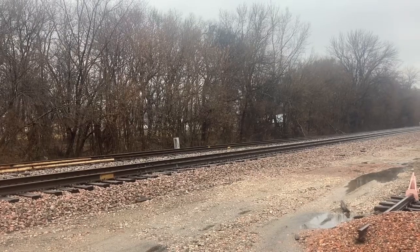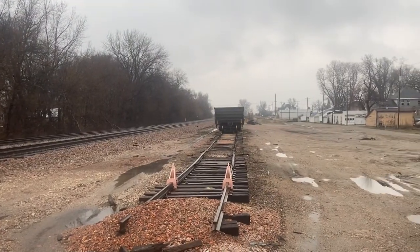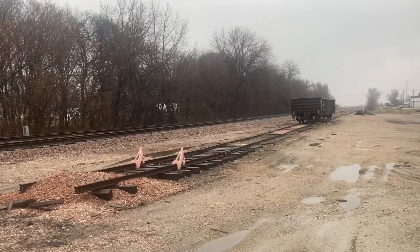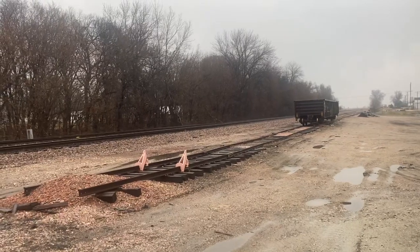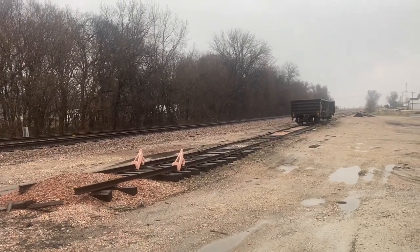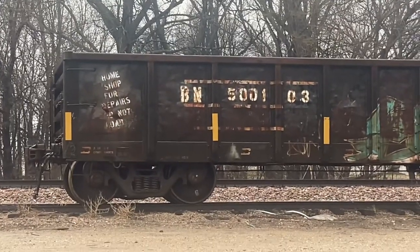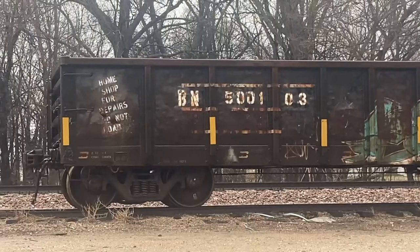And besides all this, there was also another interesting sight in Oakland, a gondola on the third track. As you might be able to tell, this third track is almost never used anymore. I don't even know the last time I saw something on this. But on this particular day, this former Burlington Northern gondola was sitting right here on this track.